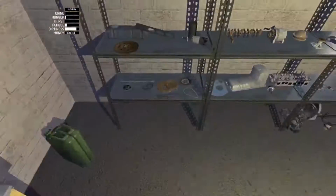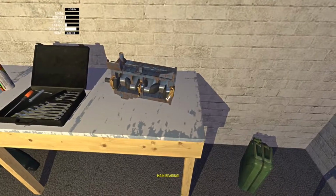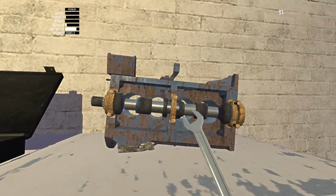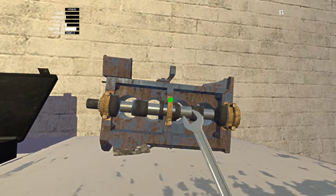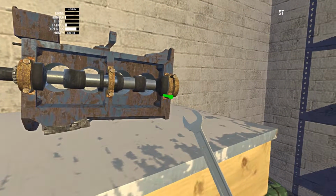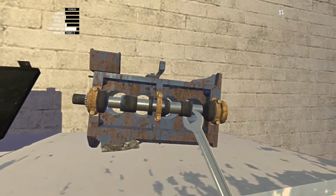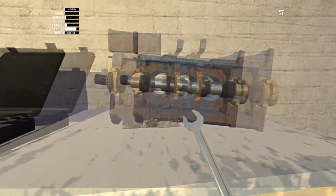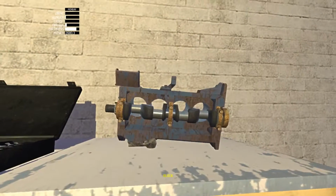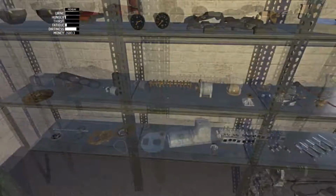Oh. Go ahead and get this one on. 3. It's a dirty engine. Should have cleaned it up before I started putting it together. I like how it's also just phasing through the table, just slightly. Now, just make sure that all of them are in all the way. I really wouldn't like a main bearing to come loose as I'm driving along, if we ever get to that point.